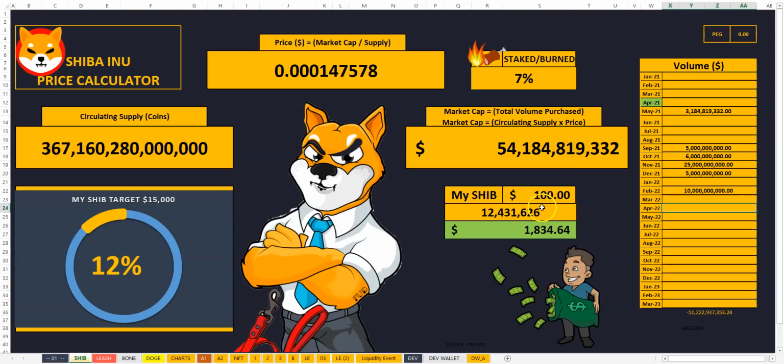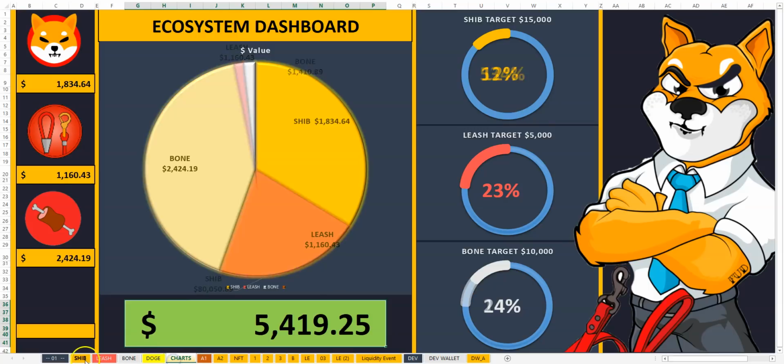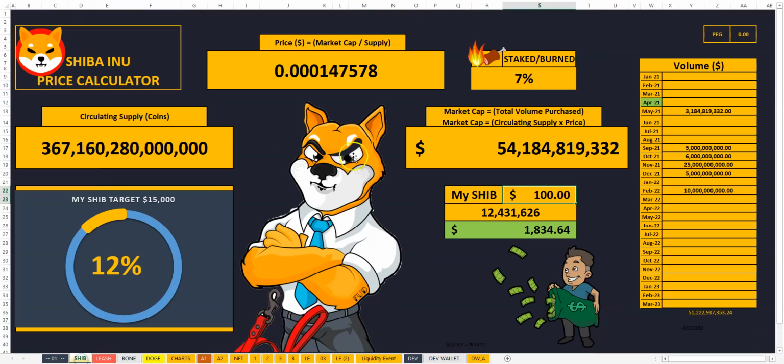So my next one is going to be people who hold like a billion and above, and it's going to be a whole lot different because people who hold a billion and above tend to hold the other tokens as well. So I'll do a simulation which includes Leash and which includes Bone, and I'll be able to put that on a chart and show you guys what your portfolios are likely to look like. It's just a simulation, guys, not a prediction.